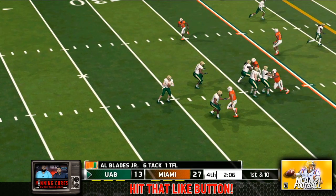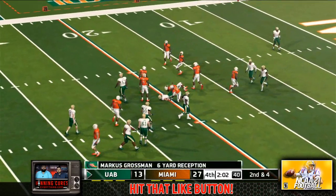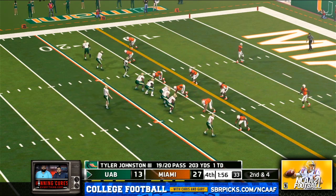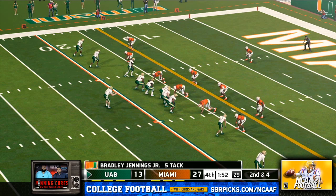A little more than 2 minutes to go in the fourth quarter. Gets it out to his receiver in a hurry. And down he goes around the 17-yard line. That'll make it second and four. They'll spread the field with five wide. Let's go!